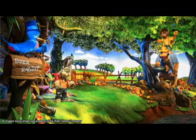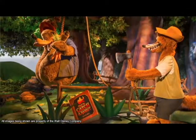The ride is themed after Song of the South and Brer Rabbit, Brer Fox, Brer Bear, all those things. For me personally, and I know Kellen feels the same way, the theme is kind of outdated. How many kids these days know of Song of the South or any of those characters? Plus, especially in today's world, where that ride originates from, it's not PC in any way.